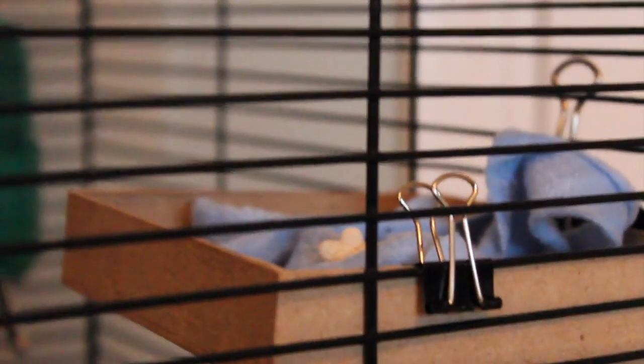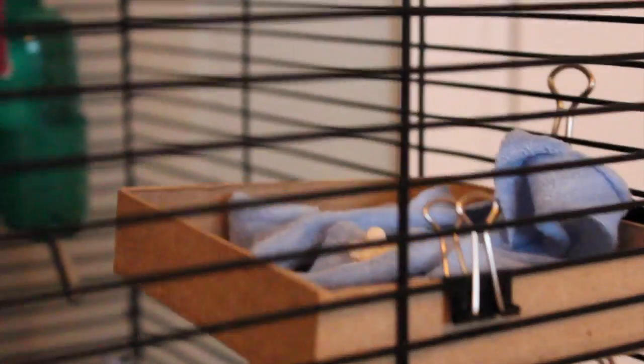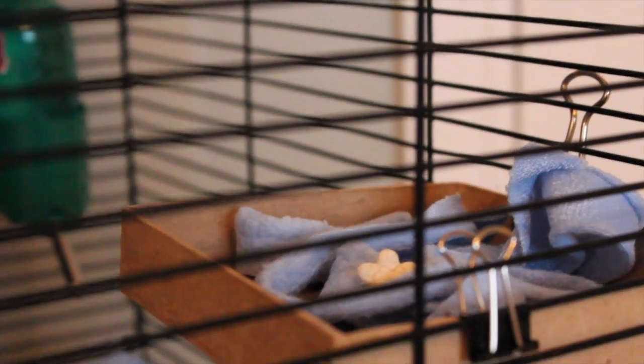Then I have their water bottle, which I am currently attempting to teach them how to use. And then there is this little lid to a box that I hung up with some binder clips and put a couple treats and some fleece in there. And then this is their food dish, and here is a KT lava bite, and that's from the container in the box on top of their cage. And that's another rice pop thing that I think Floyd was trying to bring down but got stuck, so he just left it there.